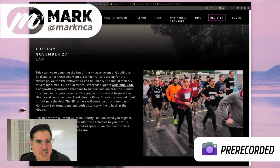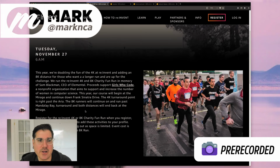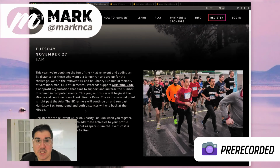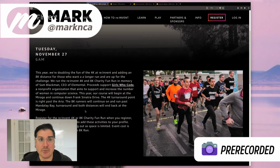It is a fantastic charity. They do so much great work to increase and promote women in computer science. As you well know, we have a massive, massive problem when it comes to diversity and especially gender diversity. So anything that we can do to promote that, to close that gap, is really, really important.